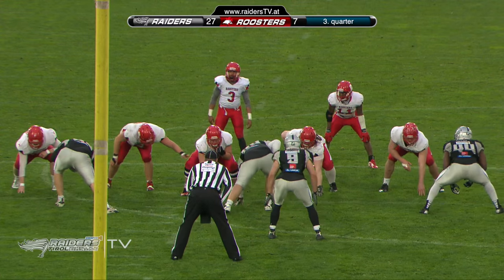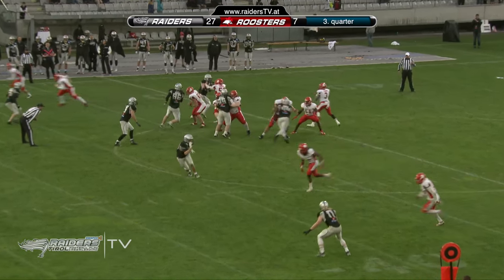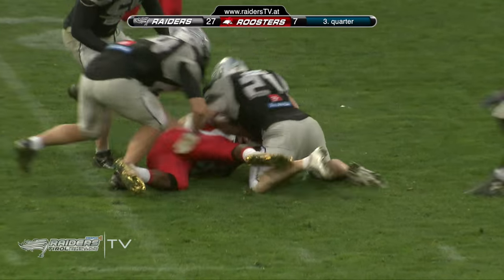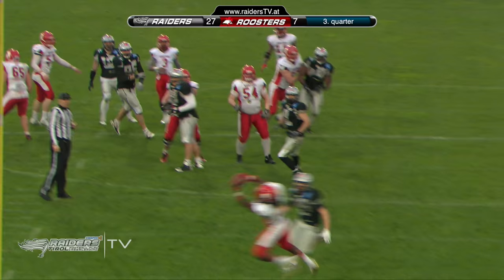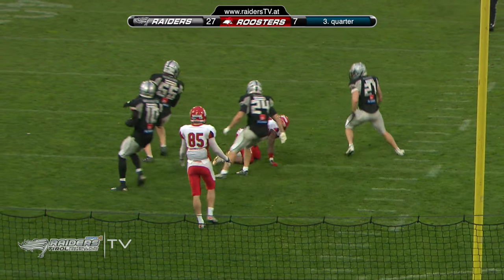So that brings the Roosters into Raiders territory at the 45, first down. Brown looking to go deep, he throws over the middle, and once again he has Luster. And that guy has hands attacking the ball. Great pocket here and perfect placement over the middle.